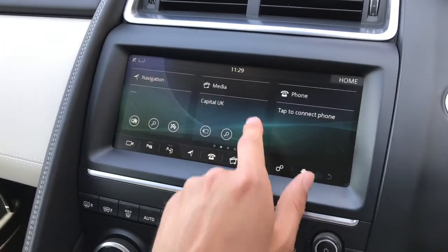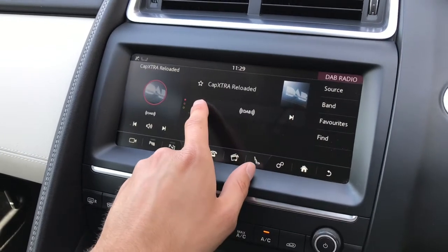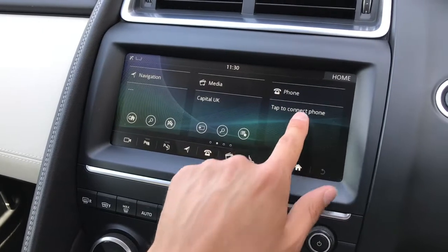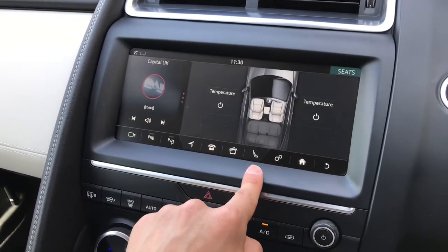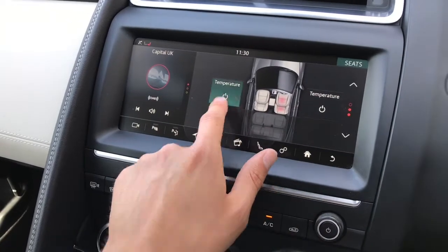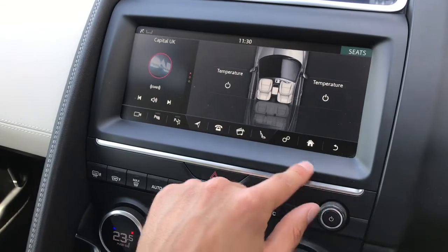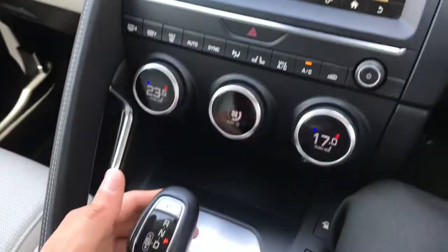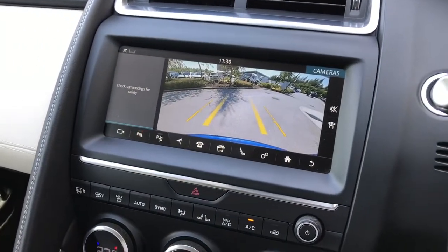Media is also equipped, allowing you to choose from a wide array of radio stations, meaning that you will never miss a beat. Additionally, the phone option can also be accessed, allowing you to pair your device via Bluetooth, which is ideal for conducting hands-free calls, and the heated seat options can also be accessed, perfect for those cold winter mornings. Lastly, the rear reversing camera can also be viewed, and when selecting reverse, yellow guidelines will appear, helping you to get in and out of those tight spaces.